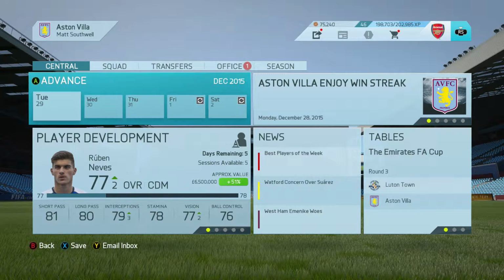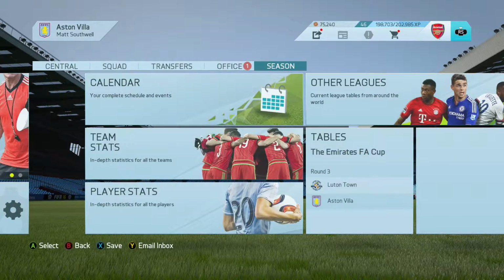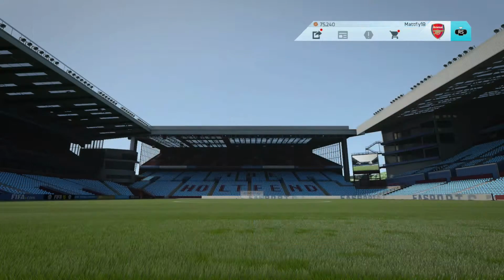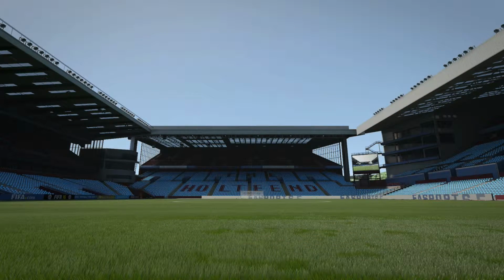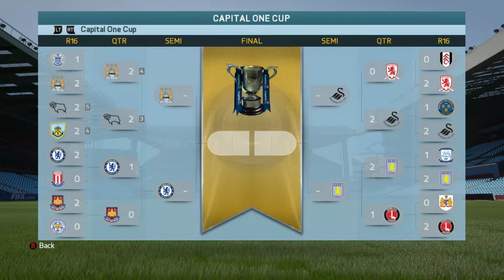Undefeated as well. We will do a very, very quick wrap-up here where we can have a look at the table. We're going to have to go into it now because it shows the next cup today. There's our next game coming up in the FA Cup. Really good chance there. Oh, there we go. You can see we have got Swansea in the semi-final of Capital One Cup. That's quite interesting. Keeping away from both Chelsea and City, so that's good.